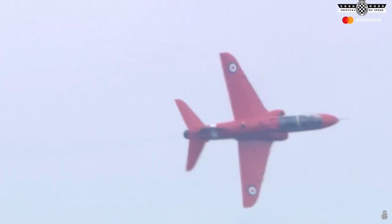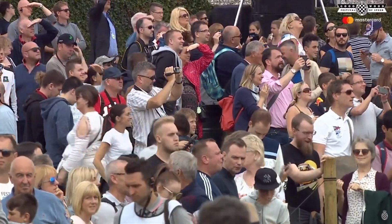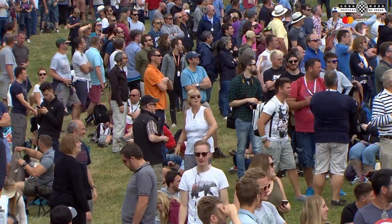Red 1's about to roll out from the inverted, put his smoke on so the other 8 aircraft can get visual with him as quickly as possible. They're going to gather together to land at Farnborough Airport, where our team of engineers will turn the aircraft as we get ready to head to Cardiff this afternoon, ready for a display at Swansea.